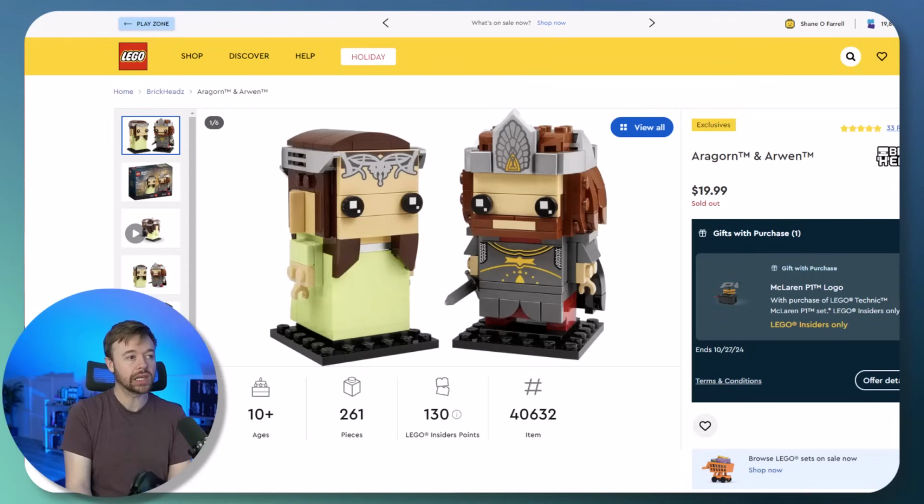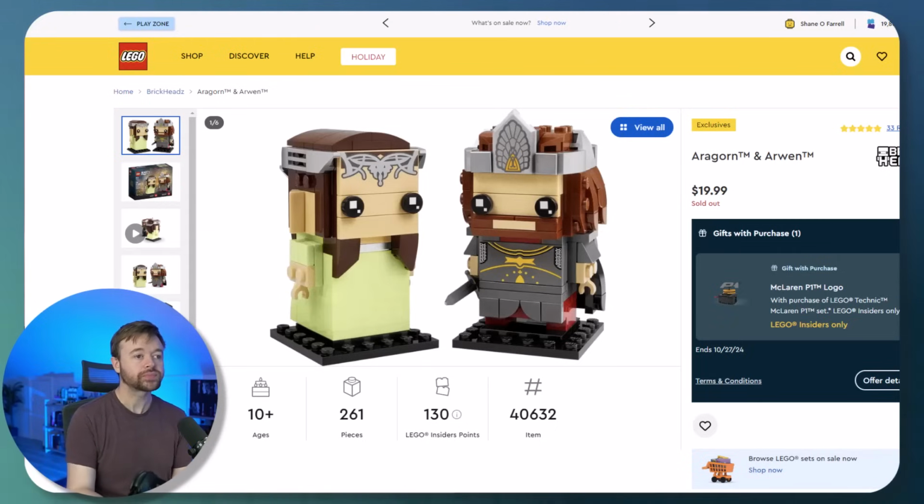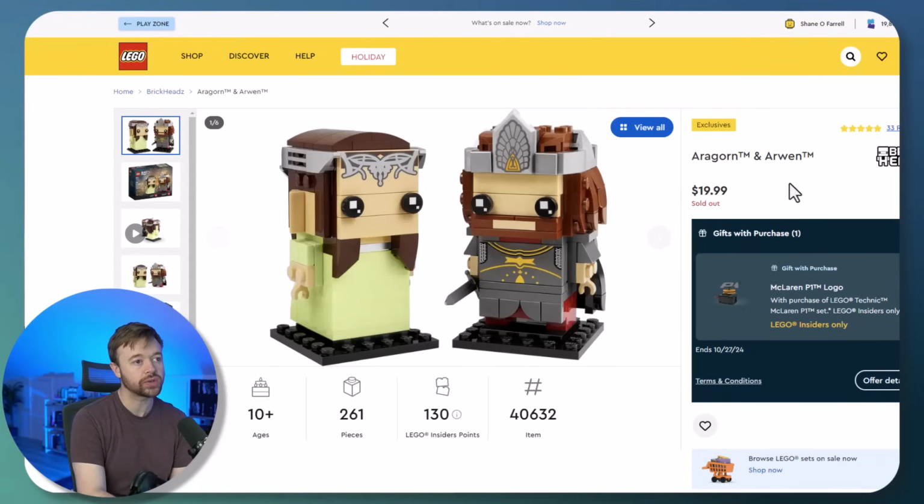Again, another one that I love because Aragorn, of course, any Lord of the Rings fan is a massive Aragorn fan. And I love the design. I love the way they've done Aragorn here. I think it's phenomenal, even with the crown and everything that they've managed to put into this build. Fantastic.